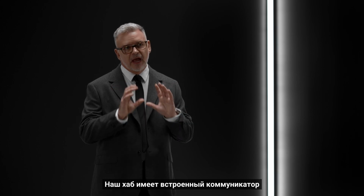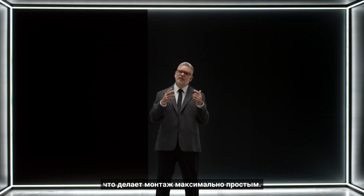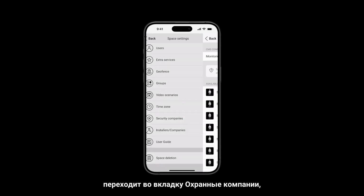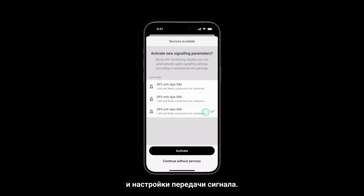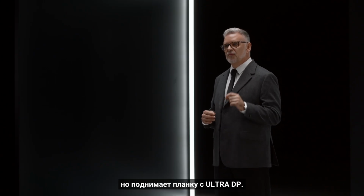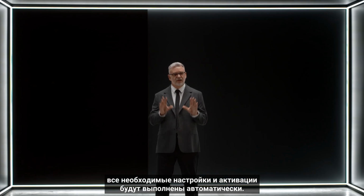Our hub has an inbuilt communicator and is pre-equipped with the Ajax SIM, which makes the whole installation process a piece of cake. Here's how it works. An installer connects the Ajax hub to the network, opens the app, goes to the security company's tab, selects the service provider, and chooses the required signaling level. Ajax provides options that insurance demands, but raises the bar with Ultra DP. Once the choice is done, all the necessary settings and activations are automatic.